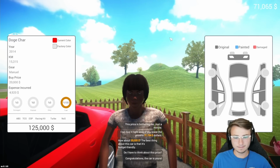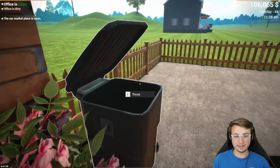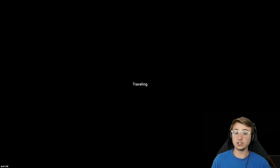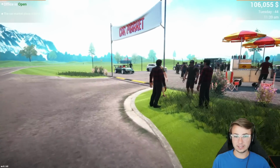It's red. There it is. Red means fast, and now we can actually get that trash bag. Okay, let's head out to the car market, and this will probably be the final car, assuming we find one here, the final car that we purchase for the day.